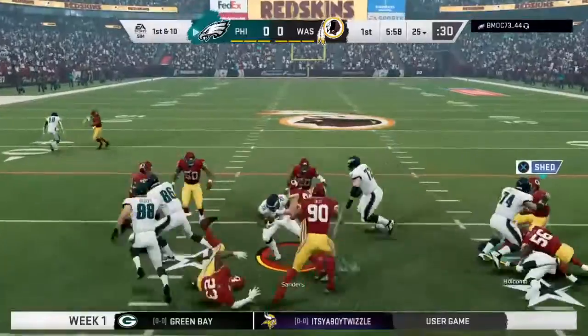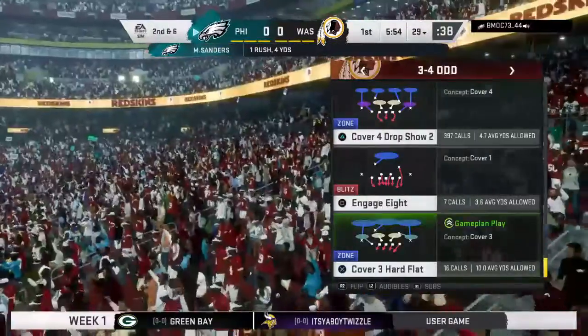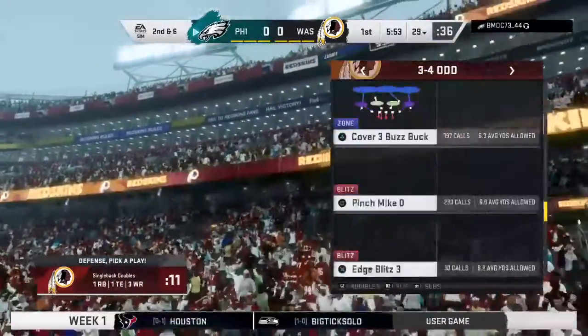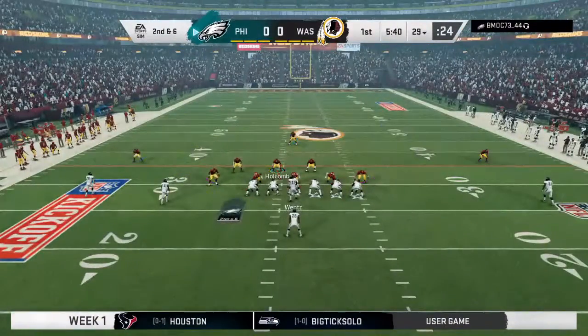They will run for the first time with Miles Sanders. 4 yards the result on the first play from scrimmage. Second down. I call that play a success. A nice inside run sets up a very manageable second down. A very solid gain on that play.